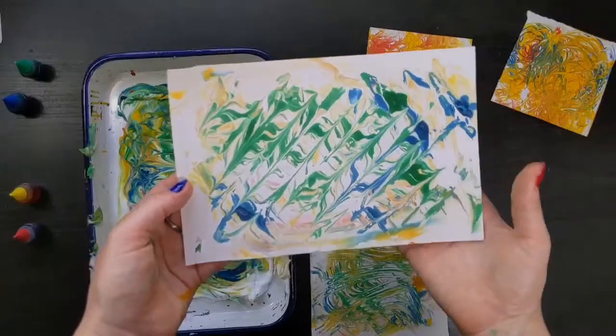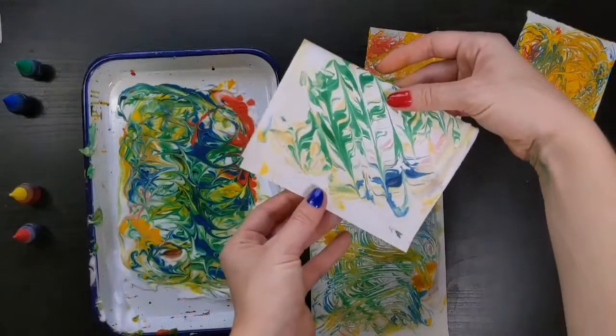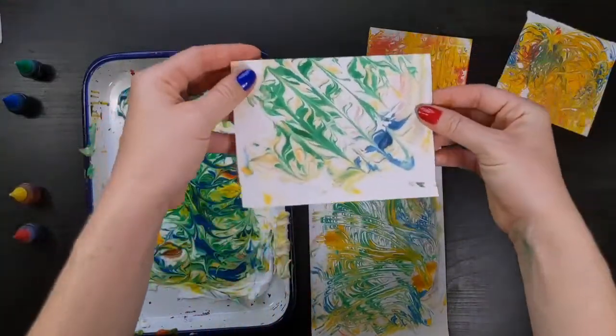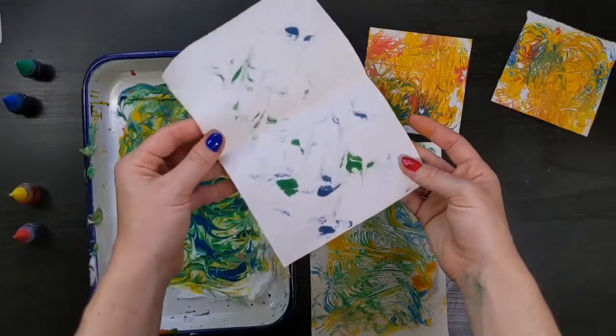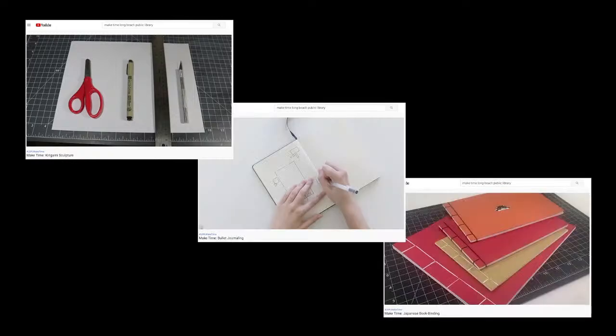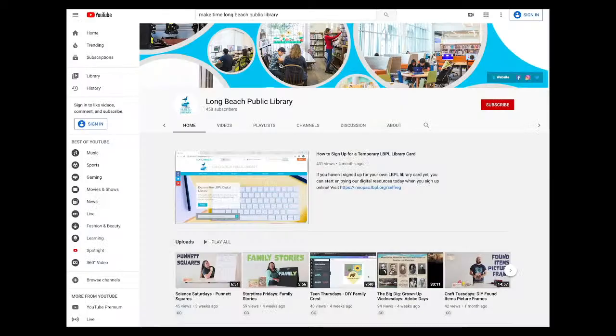Now that you have a collection of marble prints, what are some ways you can use the marbled printed paper to make something else? Check out our other Make Time videos for some inspiration on how you can use your marble printed paper with kirigami, bullet journaling, and bookbinding right here on the Long Beach Public Library YouTube channel.